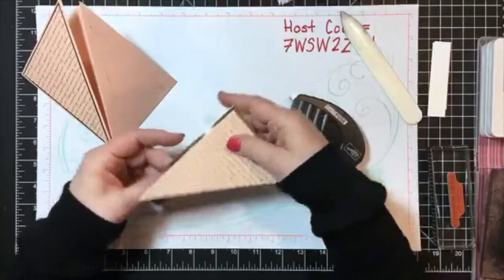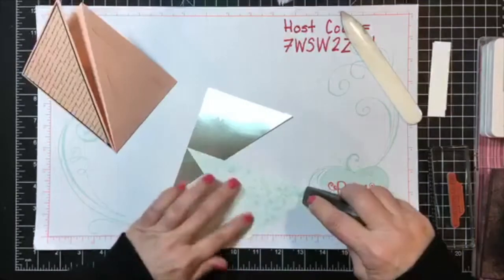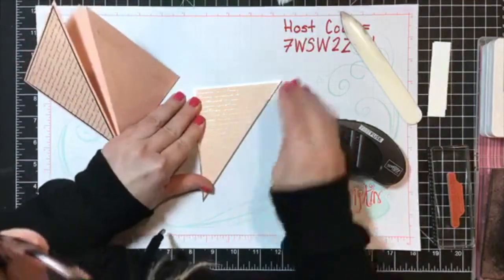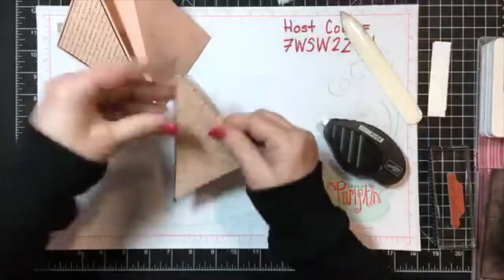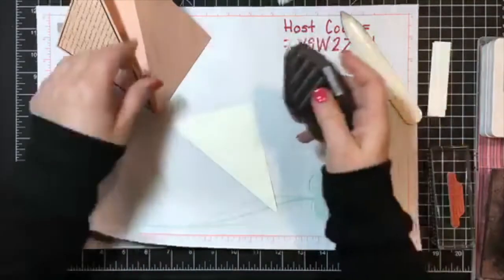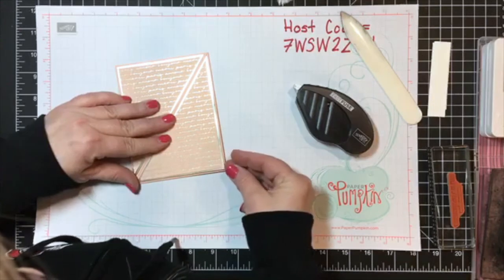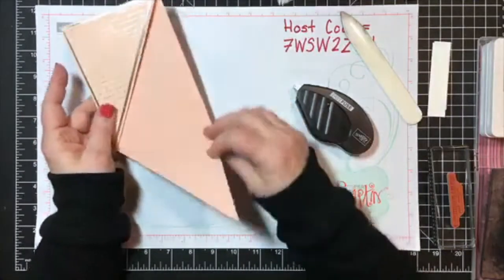Okay, and again, I'm going to pick this up, add some more adhesive, so okay, so now I have that border of metallic, champagne metallic foil going all the way around my little triangle. Okay, so this is what I have so far.